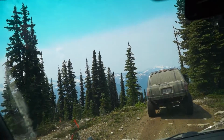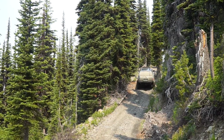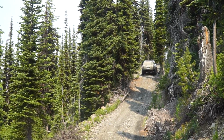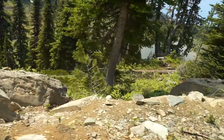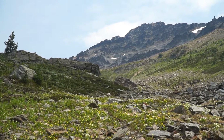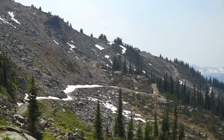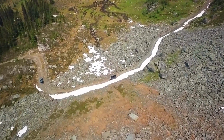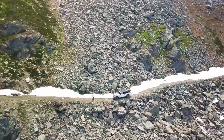pretty sweet views. Once down to the junction, we headed for the mountainside trail, not really knowing what to expect. On the trail, we were pretty much fully exposed, minus a few patches of trees here and there, but it was only going to get worse. The dirt quickly ended, and all of a sudden, we were on a trail made from years of falling scree. This was not the place to be sitting around, so we went ahead and crossed it.